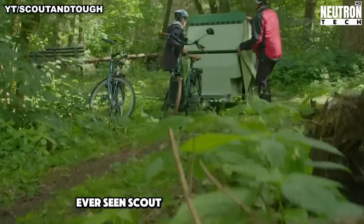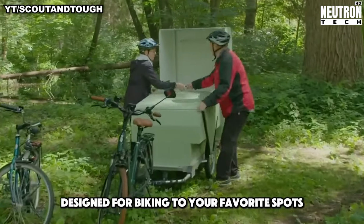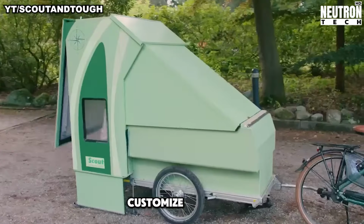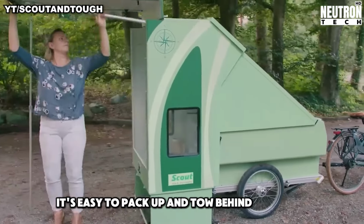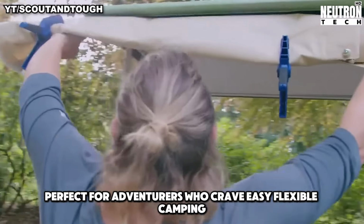Ever seen Scout? It's a compact camper designed for biking to your favorite spots. Sets up in minutes for instant shade and rain protection. Customize the door and extend the fabric for extra shelter. Lightweight and durable, it's easy to pack up and tow behind your bike. Perfect for adventurers who crave easy, flexible camping.